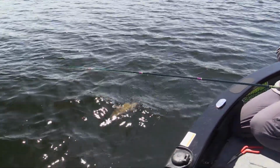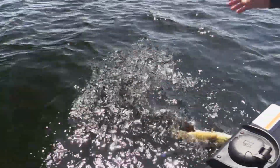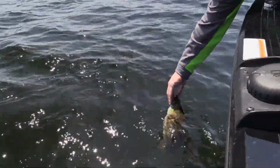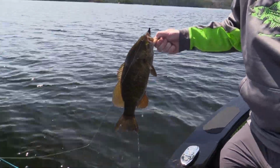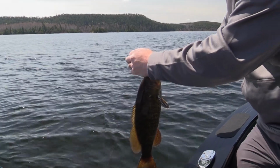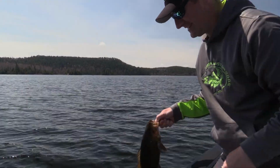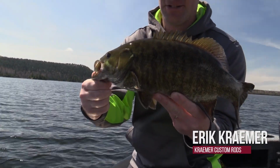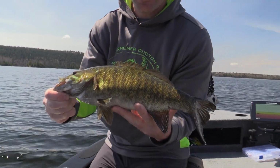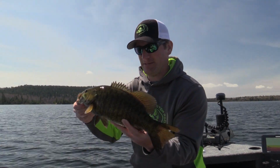Look at the markings on him. Yeah, that thing is gorgeous. Wow. Open up, buddy. There you go. Oh, that is a nice fish, man. Dark, nice dark one. What'd you get him on, guy? Black hair jig. Look at that fish. Chunky. Beautiful. Yeah. Nice one, guy. Thank you, bud. Let's get him back.